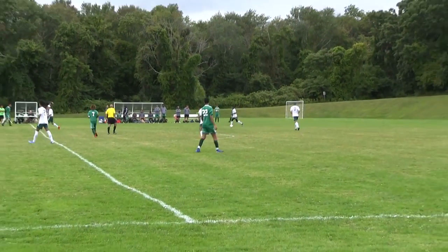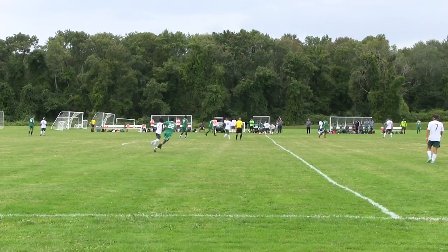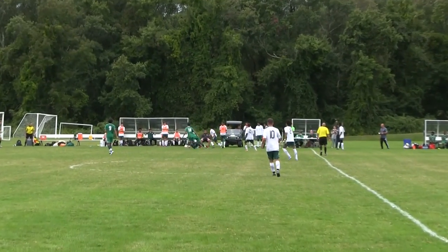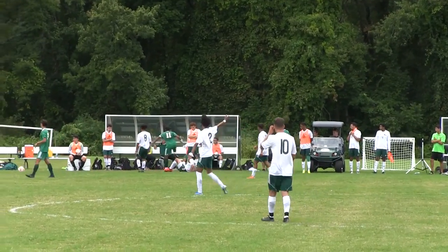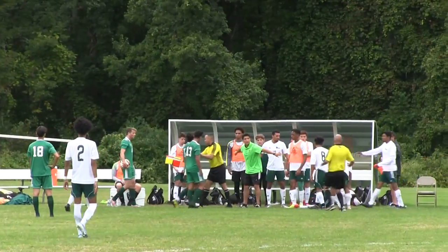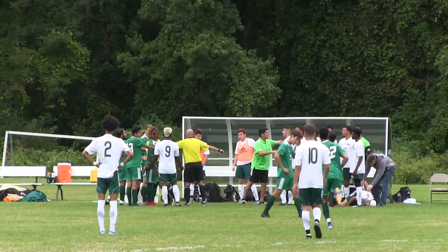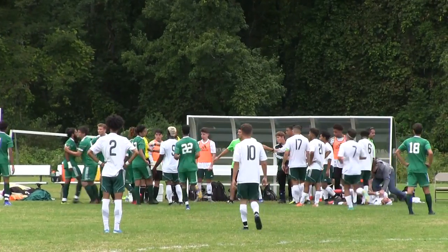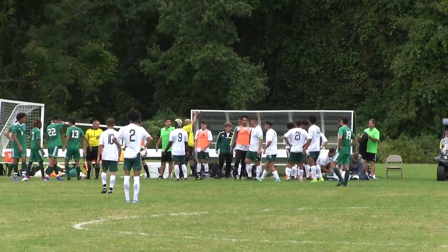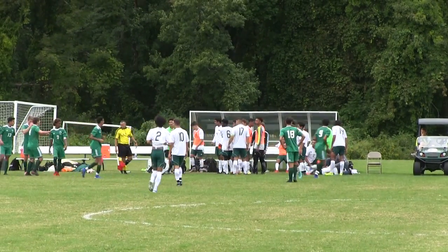Played back. Far side, broken up. Little scuffle there. Everybody in, trying to get in on the action there. So he knocks the player down. See what the referee calls. Looks like he's gonna give him a yellow card or something.